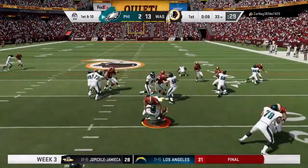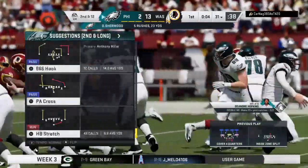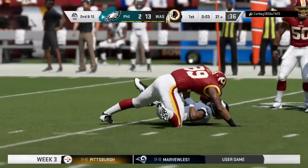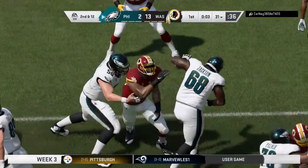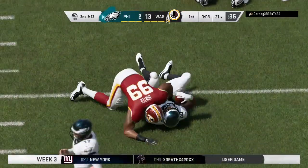They'll run on 1st down. Sherwood. And he is going to be stopped cold behind the line of scrimmage. It's a loss of 2 there, bringing up 2nd down. Brings up 2nd and 12 at the 31-yard line.